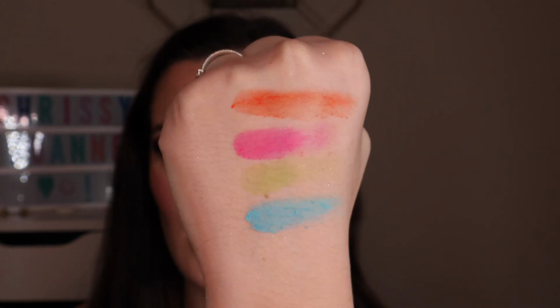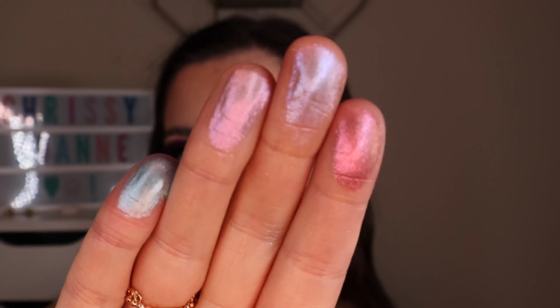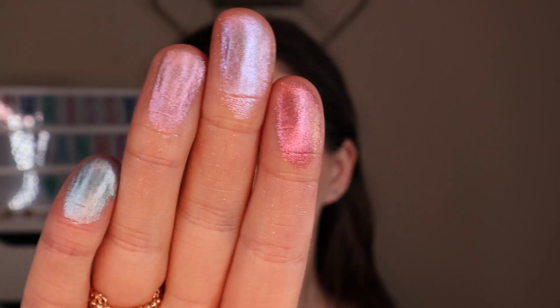And that is what those four there look like. Let's just rub them off. And then I'm going to swatch some of the nice shimmers. We have Hypnotic, Luna, Prism, and then let's do Mimi. And these are just some stunning, hopefully the camera does these justice because they are gorgeous. Very creamy as well.